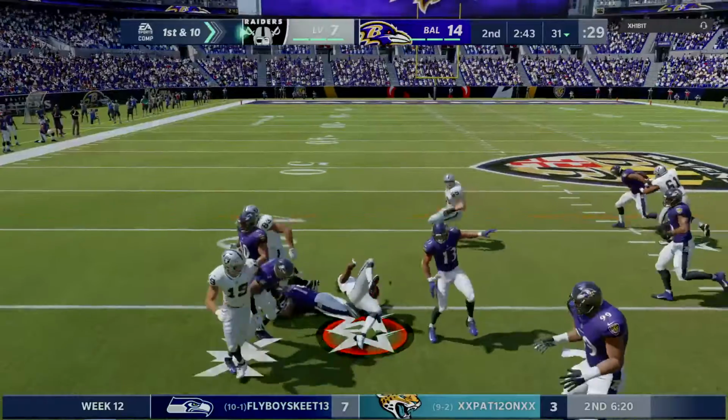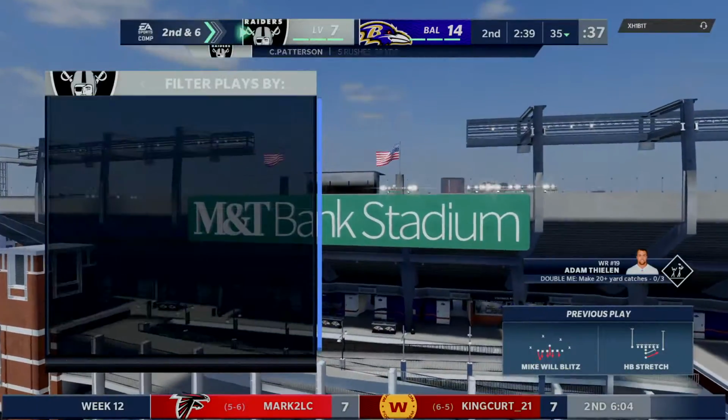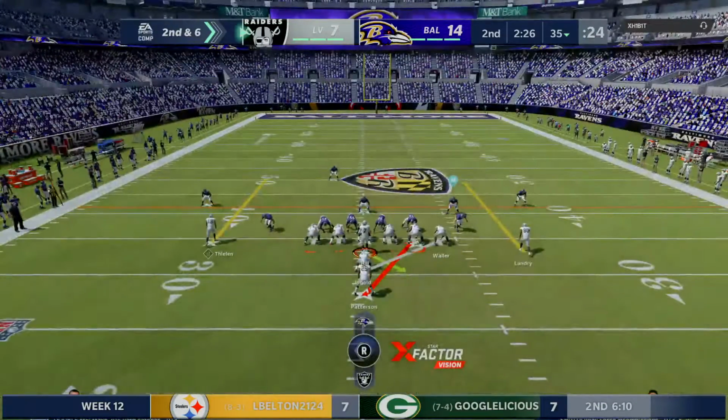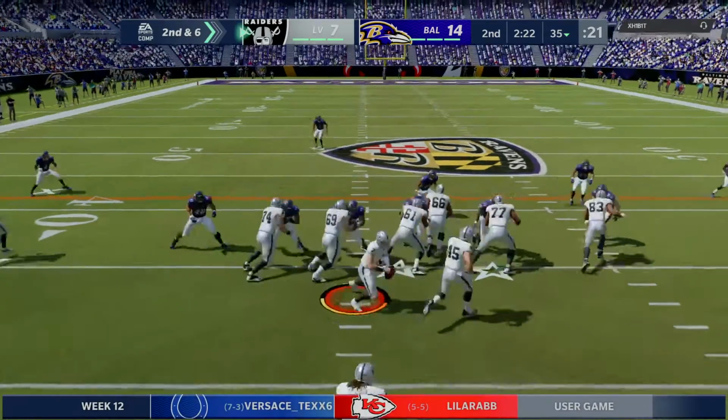I want to see if they want to go ahead and throw the ball again now on this drive after what happened on the last one. Throw it on the first play. Give the quarterback some confidence. See what happens. Linebacker Patrick Queen bringing him down. 2nd and 6 at the 35-yard line.